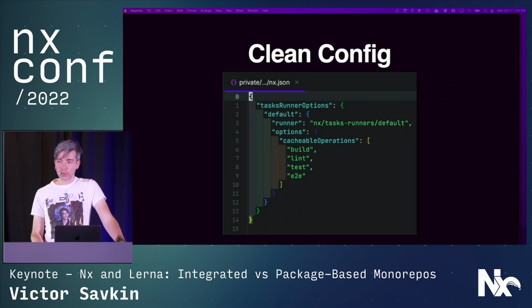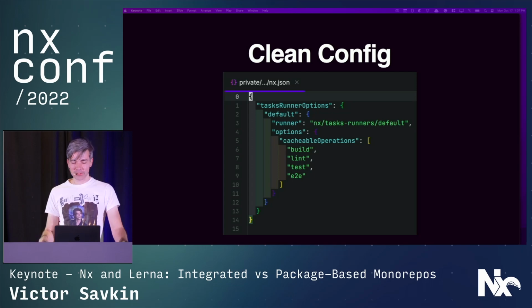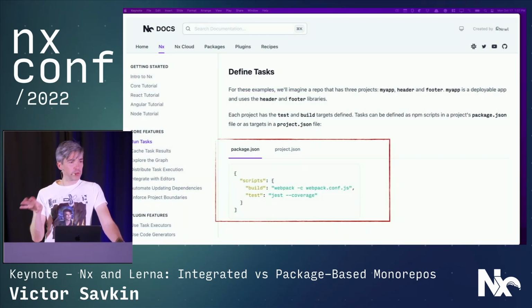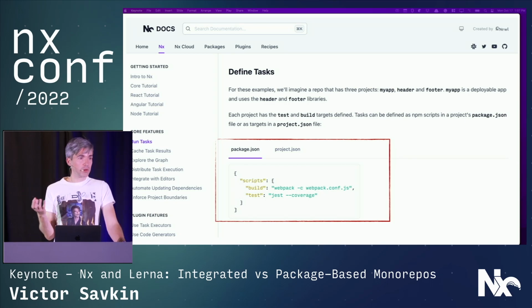We cleaned up our config. This is an example of a small config. Actually, you don't have to have any config right now to use NX in your monorepo. Most of them have some, but it's like one file with 20 lines, something like that. So we cleaned up config. We reworked our docs to emphasize the package-based style. This is actually not the latest version of the docs; it's better now. If you go to the docs and you just want the package-based style because that's what you like or that's what you have, there is a clear path on how to do it.